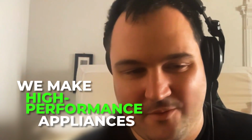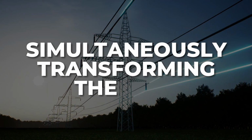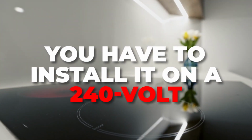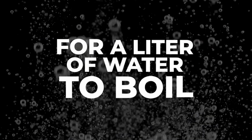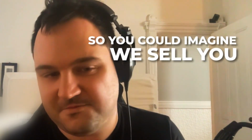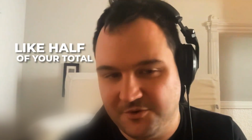We make high-performance appliances with the idea of basically simultaneously transforming the grid. Normally, an induction stove, you have to install it on a 240-volt, maybe 40 or 60 amp circuit. In our case, we can run on a 120-volt outlet. Instead of waiting 6 or 7 minutes for a liter of water to boil, it's like 40 seconds. We're not going to stop with one appliance. So you can imagine we sell you 3 or 4 different ones. We're then at the point where we're addressing like half of your total demand.